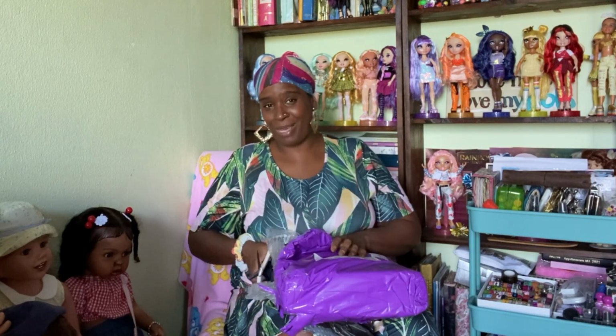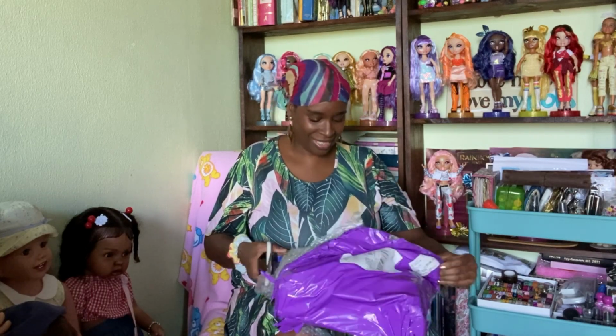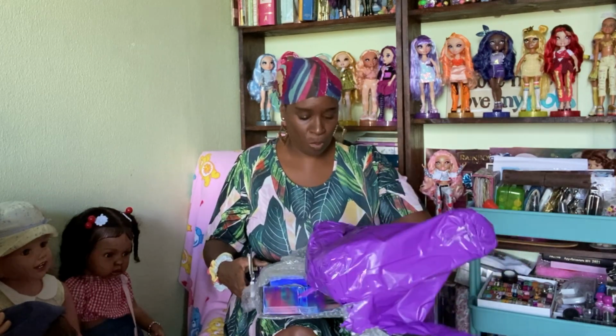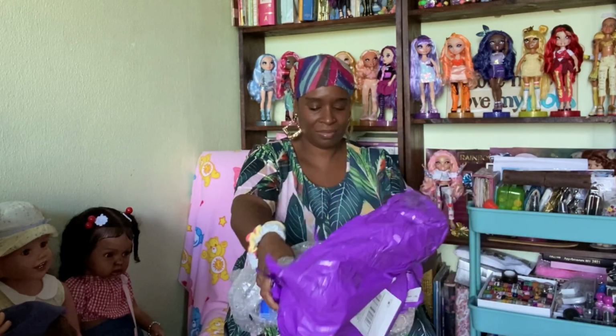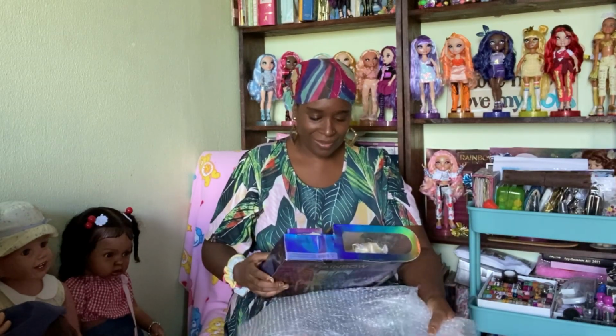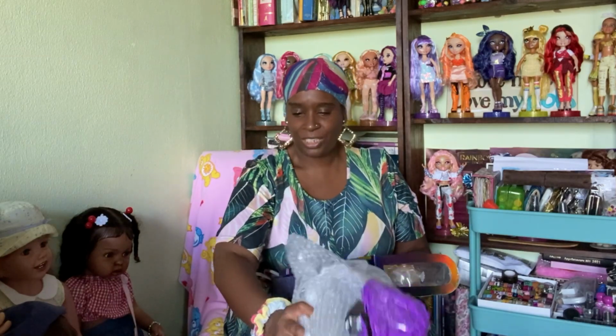But I believe this is my rainbow high with the glasses. She's so cute already. I haven't even looked at her. My box is all smashed, but that's okay. Let's do it right down the front right there. I feel like the camera's so far away from me, guys, but it probably ain't as far as I think it is. I hope you guys can hear me. I'm tired.